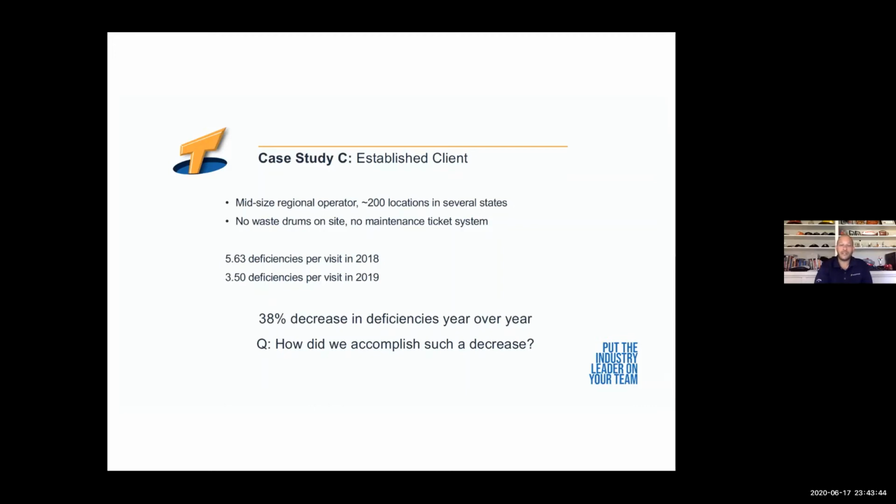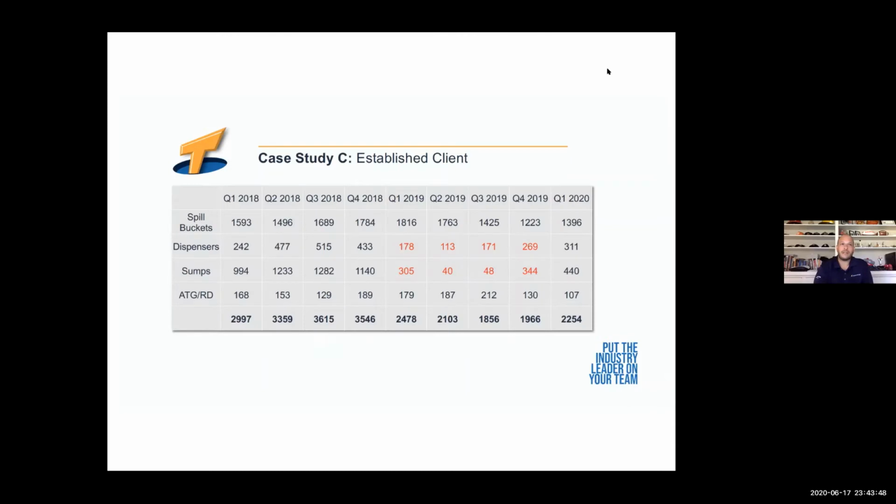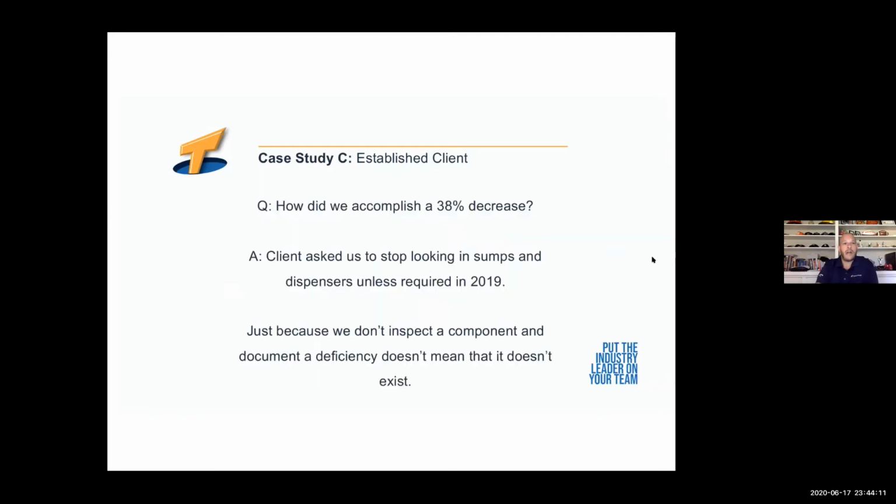Pretty stellar results. How do we accomplish such a decrease? Here are their numbers. I've highlighted some numbers in red here. And you'll see for the dispensers and the sumps, there was a dramatic drop-off of deficiencies from first quarter of 2019 to the fourth quarter of 2019. Pretty incredible results. So how did we accomplish a 38% decrease?